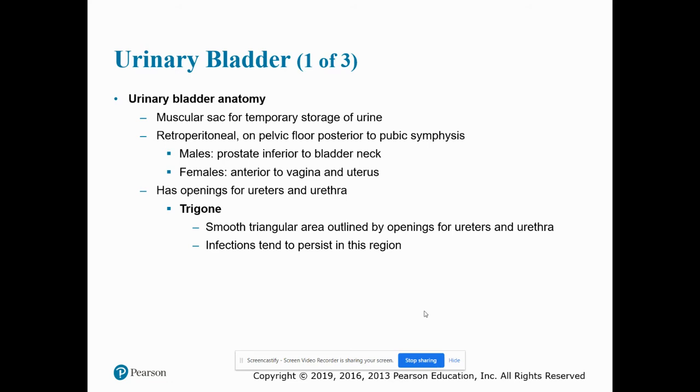It has openings for both the ureters and the urethra, and that's where we talk about the trigone. The trigone is a smooth triangular area outlined by the openings for the ureters and the urethra, and infections tend to persist in this region.